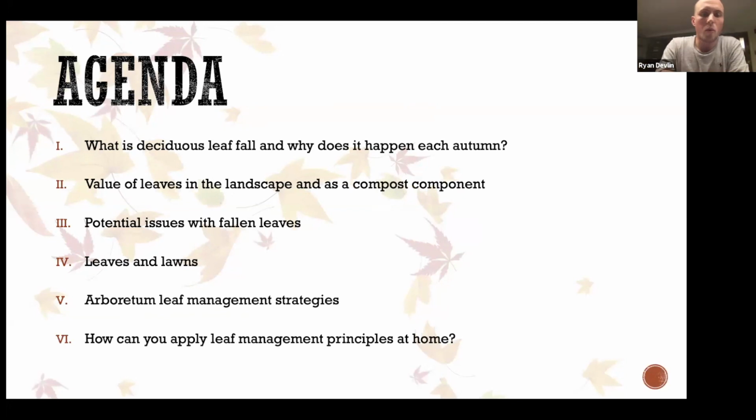So the agenda for the about 20-minute presentation, we'll start with just talking about deciduous leaf fall. Why does it happen each autumn and what are kind of the mechanics of it? We're gonna look at the value of leaves in the landscape and as a component in compost. We'll then discuss some potential issues with fallen leaves, discuss leaves in lawns, and then we'll do an overview of the Arboretum leaf management strategies, and we'll finish with looking at how you can apply some of those strategies in your own landscape.